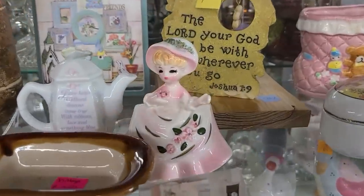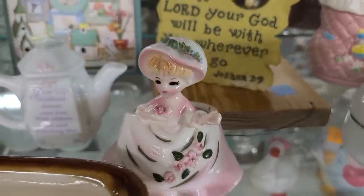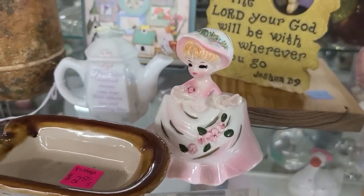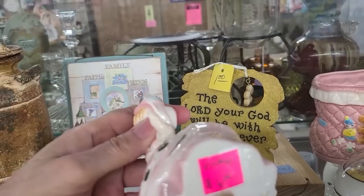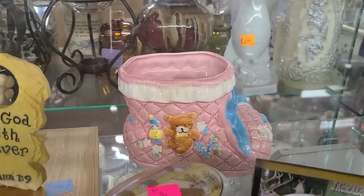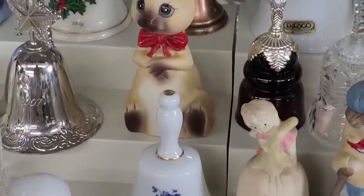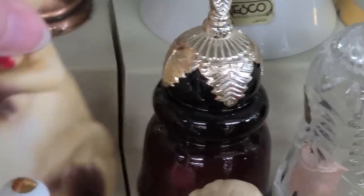There we go. Isn't she cute? So that's a tiny planter. Wow, that's adorable. $6 in Arco. So cute though. And there's the little Siamese cat I spotted. It was so small. I thought it was gonna be something bigger.